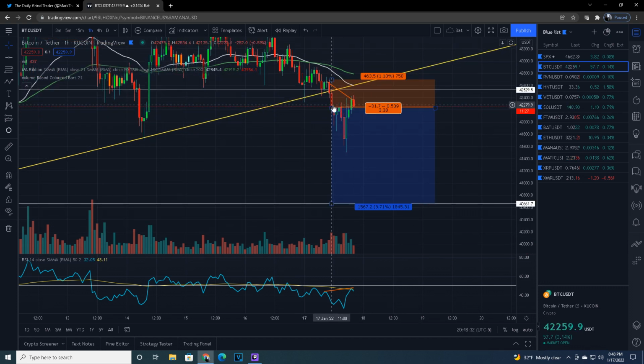The sell volume was really strong in these 2 candles. So I bought the break with volume. Breakout with volume is huge. Or actually, I sold it, excuse me. I put my short order position in.